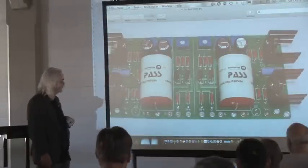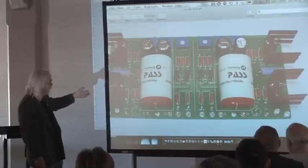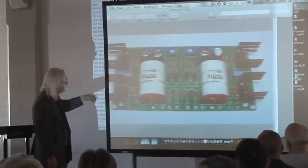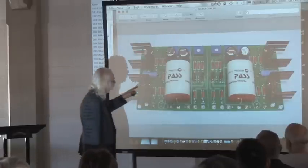This is my handsome picture, the one that I stuffed myself. And this is the stock piece, except that, let's see, where was it?